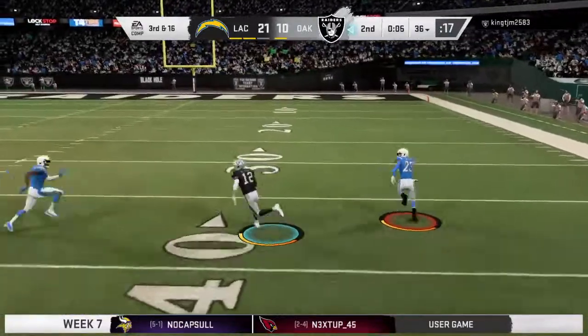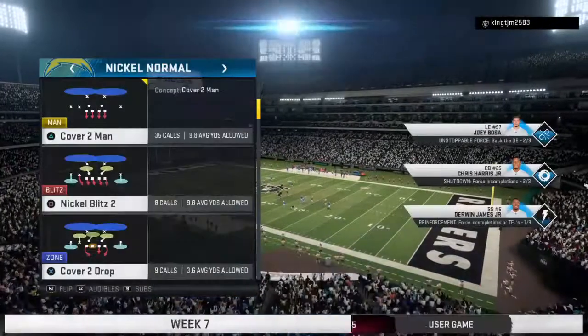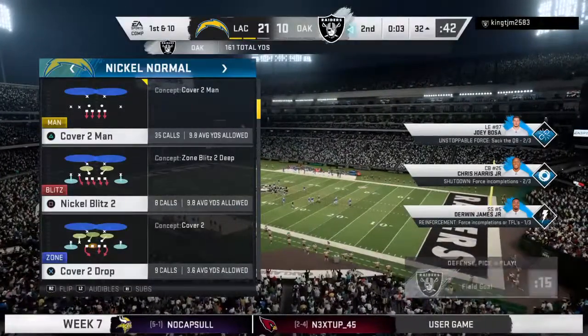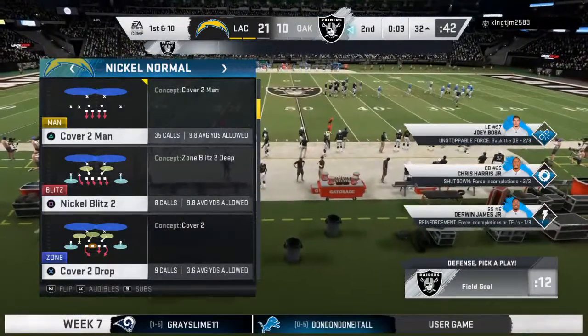Finding some room at midfield. Oh, he's got a little daylight. And finally down at the 32-yard line. Now whistles and a timeout with 3 seconds left in the first half.